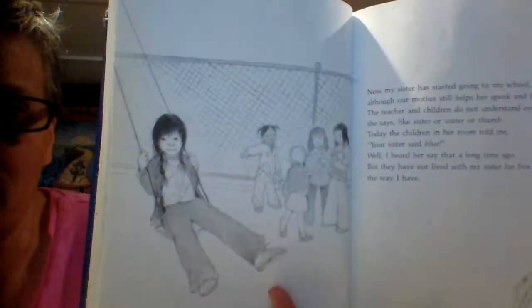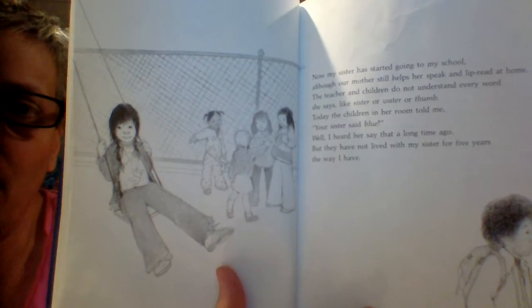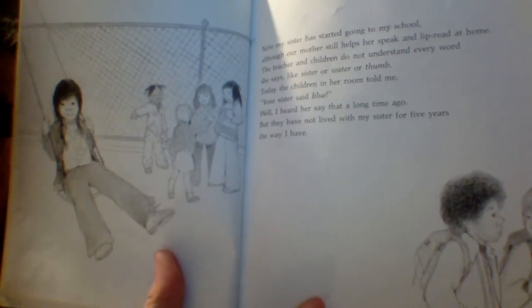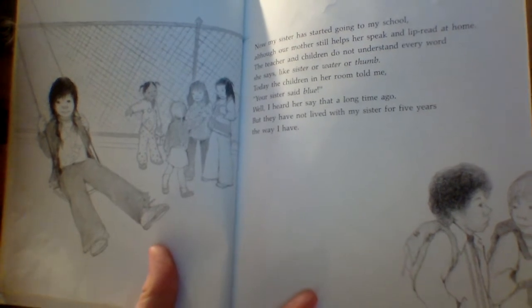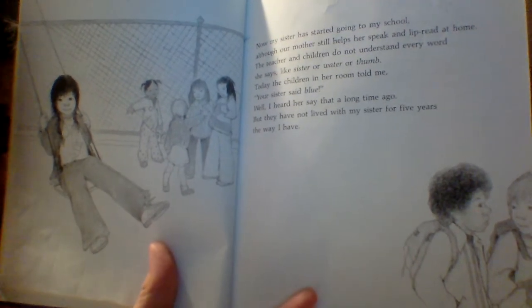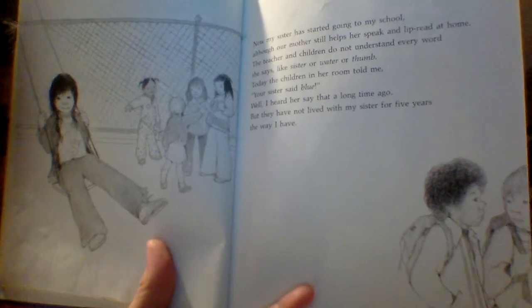Now, my sister has started going to school, my school. Although our mother still helps her speak and lip read at home, the teacher and children do not understand every word she says, like sister or water or thumb. Today the children in her room told me, "Your sister said blue." Well, I heard her say that a long time ago, but they have not lived with my sister for 5 years, the way that I have.